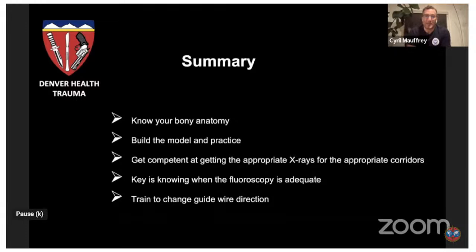And try and practice to change the guide wire direction. This is the hardest part of doing percutaneous, is my wire is not getting in the right trajectory. I'm about to go in the hip joint. How do I pull it out and change the direction, you got to practice this a million times. 10,000 hours will get you to where you need to go.